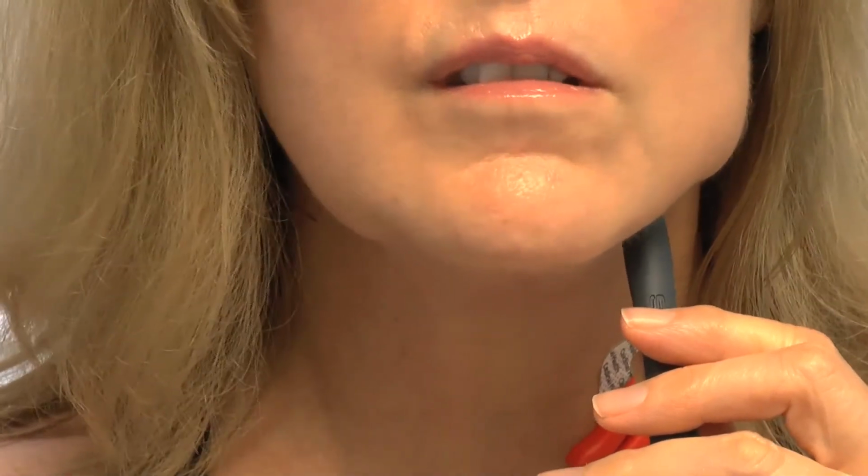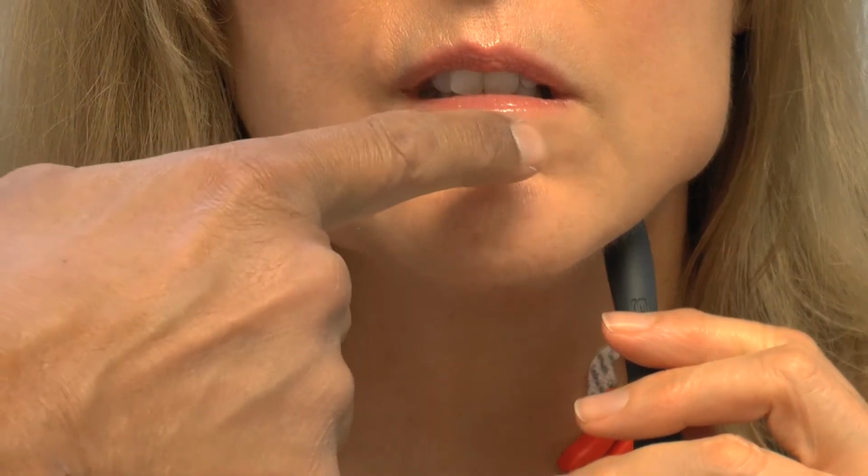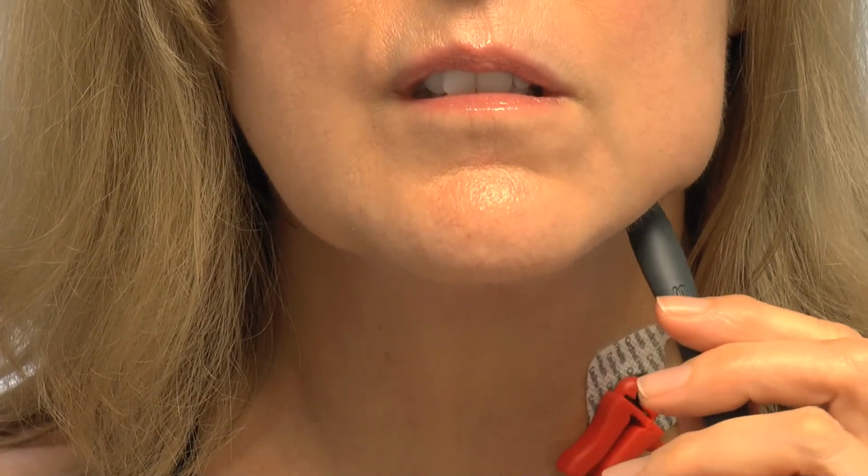Wonderful. So we are able to get it on 4 milliamps right now, and I'm dialing it down to 3 milliamps, actually down to 2, 3. So we can very clearly see the movement in all those 3 muscles, the DAO, the depressor labii inferioris, and the mentalis as well.